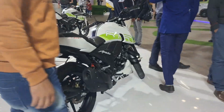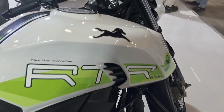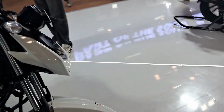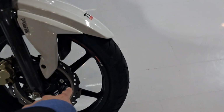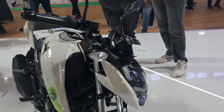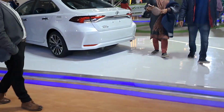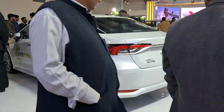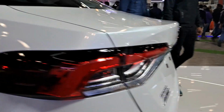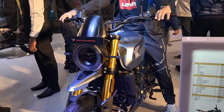Let's check out the RTR. Damn. I love this detailing right there. Flex fuel technology. And the classic petrol disc brake of RTR is back. Supermoto ABS. Nice. And that is ethanol blend of there, baby. Obviously. I like the detailing they did on the wheels. It is a real deal, dude.